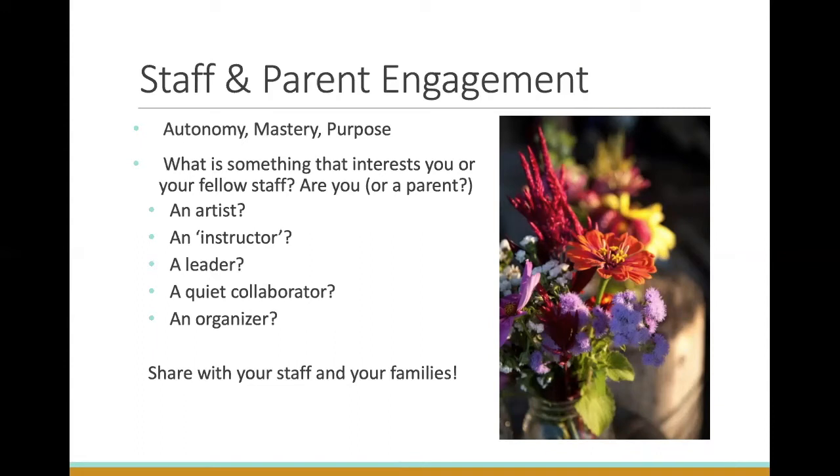Think about what the interests of our families and staff are. Is there somebody in your community, a master gardener, a carpenter, or somebody really good at organizing volunteers? Find out what your staff and community members are passionate about and engage them in those different passions. Find out how they want to be engaged in your center and in your garden.